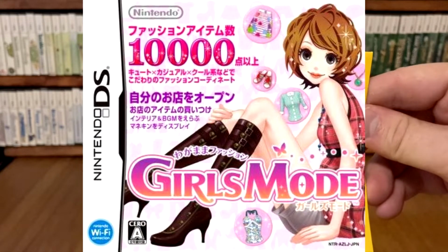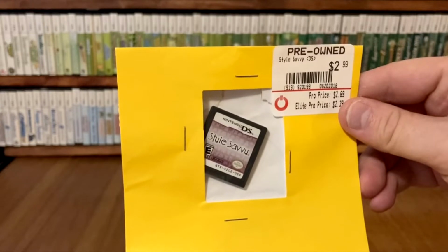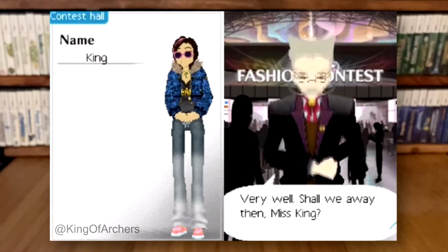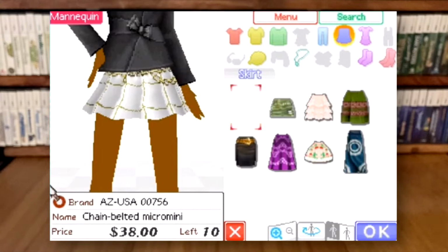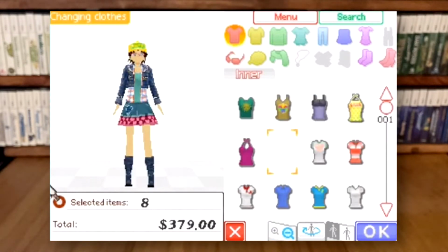Originally released in Japan as Wagamama Fashion Girls Mode, Style Savvy was released in the US in 2009 and is widely regarded as one of the best fashion games on the DS. I haven't played it too much, but I have listened to the soundtrack like 100 times because the music is awesome. It's actually going on in the background of this video right now, so take a listen.